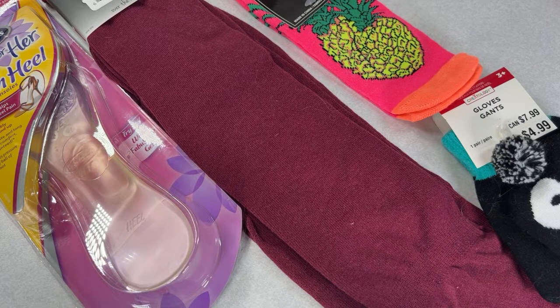Two socks. Cactus and plants. Love those. They're super cute. I have some more bundles, you guys. Let's get to some more bundles. I'm just over here juggling everything and forgetting about some of these fun bundles that I have.